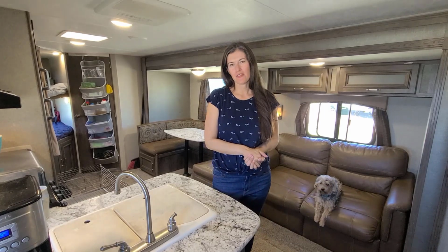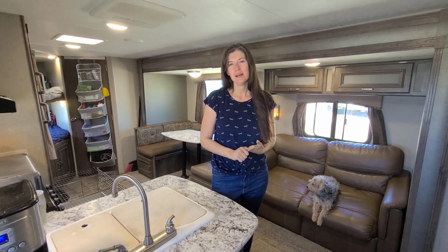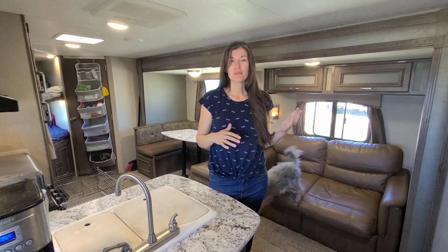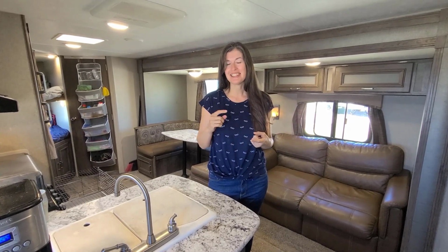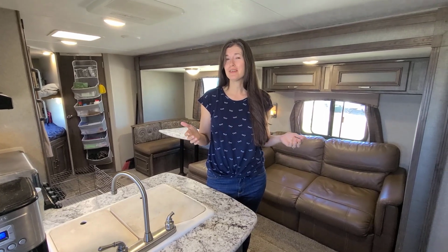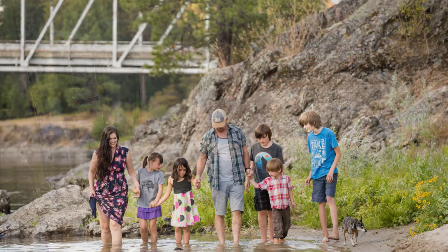We bought this camper 4 years ago and we purchased it brand new, which was kind of a big step for us. And since then we've done a ton of week-long trips, 2-week trips. We did a 6-week and a 12-week, and right now we're in the middle of an 8-month trip. We travel with our 5 kiddos and 4 pets.